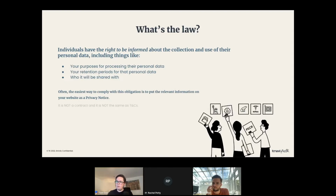And this is why it's really important to note it's not a contract and it's not the same as terms and conditions. You can't sign up to a privacy notice. So you get those websites with a tick box that says, "Confirm that I agree with the privacy notice." Agree or not, it doesn't matter. It's a notice. It's telling you exactly what's happening.